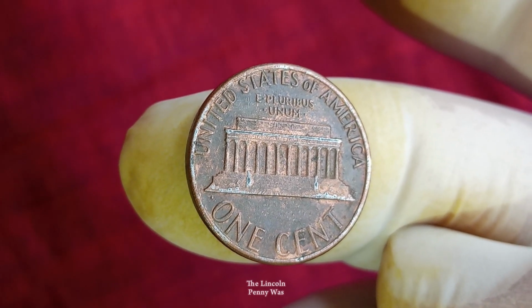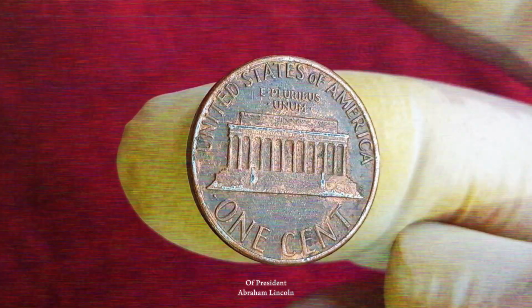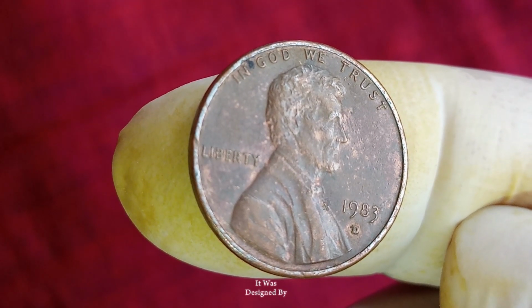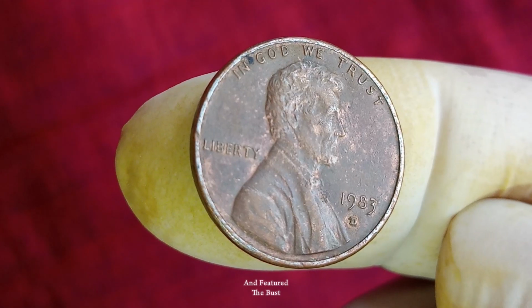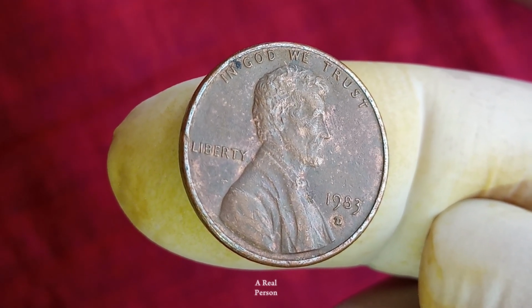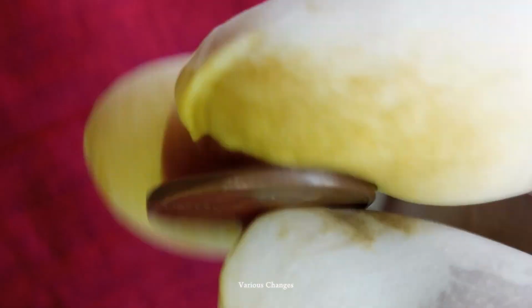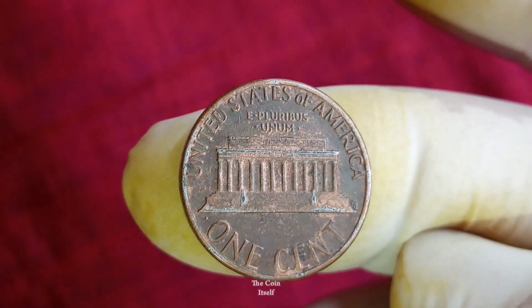The Lincoln penny was first introduced in 1909 to commemorate the 100th birthday of President Abraham Lincoln. It was designed by Victor David Brenner and featured the bust of Lincoln on the obverse, making it the first U.S. coin to depict a real person. Over the decades, the Lincoln cent underwent various changes, including the composition of the coin itself.